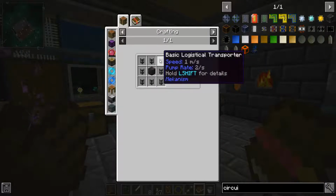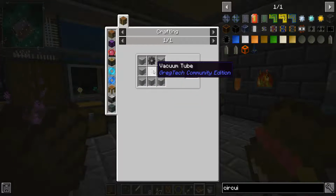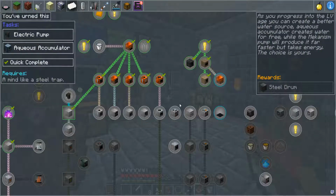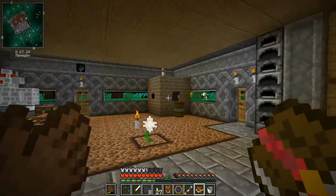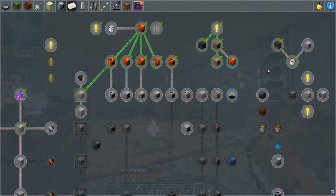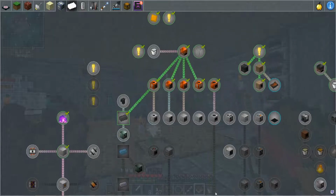Okay, basic mechanical pipes. Plastic, vacuum tubes and steel gear. I think I got some of that stuff, didn't I? Where is this quest? Large bronze boiler? No. Look, there's a quest around somewhere to give me some of these parts.